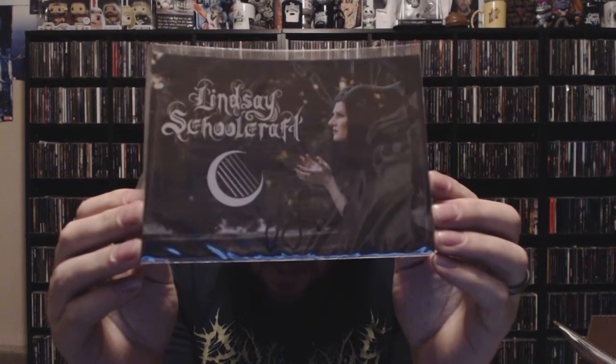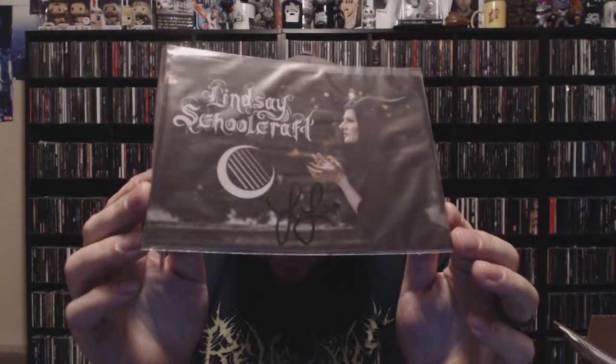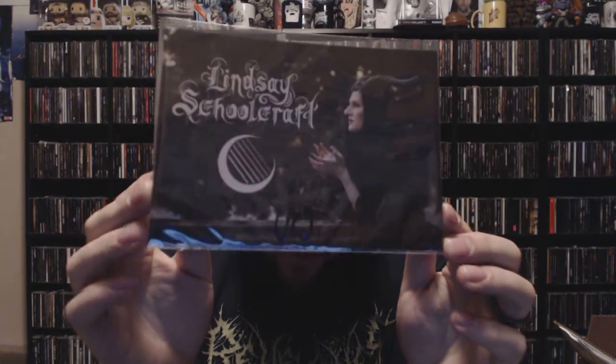The autograph this month, Lindsay Schoolcraft from Cradle of Filth. She also has a couple other projects that she's a part of as well, but the most notable being Cradle of Filth. She does keyboards, some of the backing vocals and that type of stuff, but a fantastic autograph this month. And we'll give you a little bit better look at the signature on there. I was kind of surprised to see this one, and definitely stoked to have that in the autograph collection.